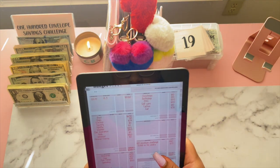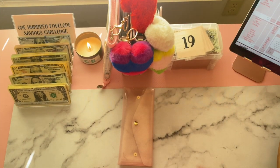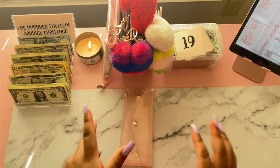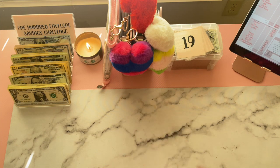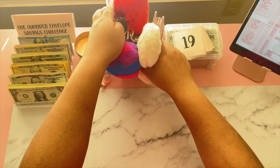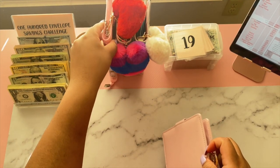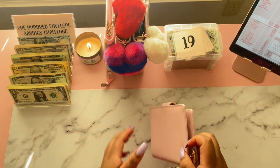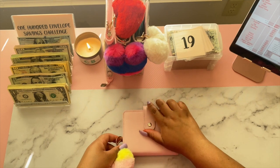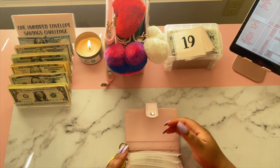So I'm gonna set this over to the side just for a reference for me to have while I'm stuffing, and we will get right into it. We are going to start off with our cash envelopes. I did already stuff my grocery envelope. I had to go to the grocery store yesterday when I got paid, so I went ahead and put the money in there and stuffed it. So we're gonna skip that one, but it did get stuffed $150.